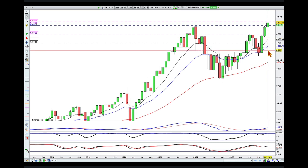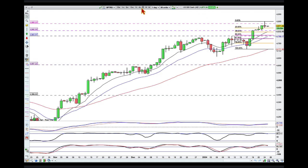So currently very overextended, but you can see that a pullback into this area is going to be the previous swing high here as well on the monthly, but not a strong enough pullback. And really, realistically, I would prefer a pullback into the 4600, into the previous high on the monthly chart. That would release a lot of this very strong buying pressure. Coming back into the daily, if I get a pullback on the daily, I'll need to see that the buyers are ready to take over here again.